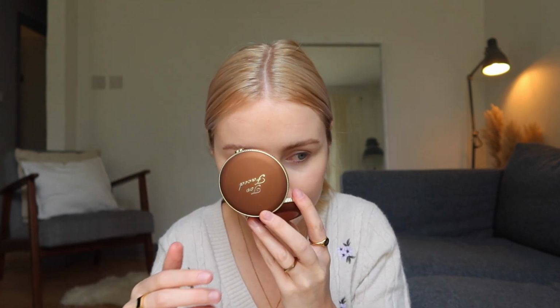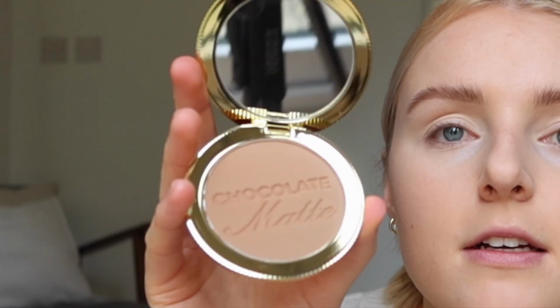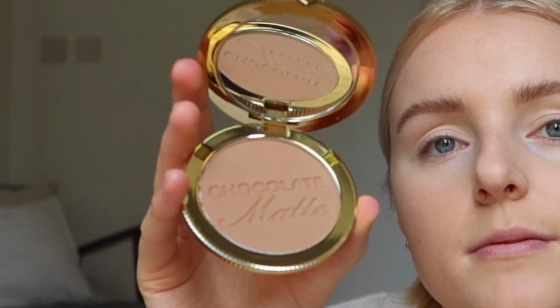Right, so next up, I'm going to go for the bronzer that I got, and this is the Too Faced Chocolate Soleil Longwear Matte Bronzer. And oh my gosh, so many people have been recommending this to me, and also look how fancy that looks. Apparently it smells like chocolate, so I'm really excited to smell it. And it's got a little heart opening. Oh my gosh, so cute. Oh my gosh, it does smell like chocolate. Look at that. How lovely does that look? Wow. It says chocolate matte. I don't want to ruin it.